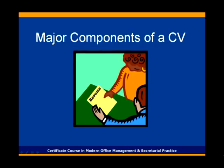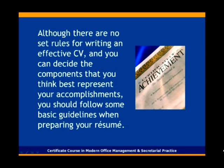Major components of a CV. Although there are no set rules for writing an effective CV, and you can decide the components that you think best represent your accomplishments, you should follow some basic guidelines when preparing your resume.